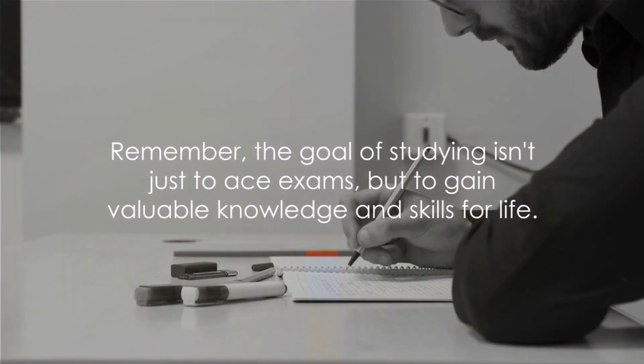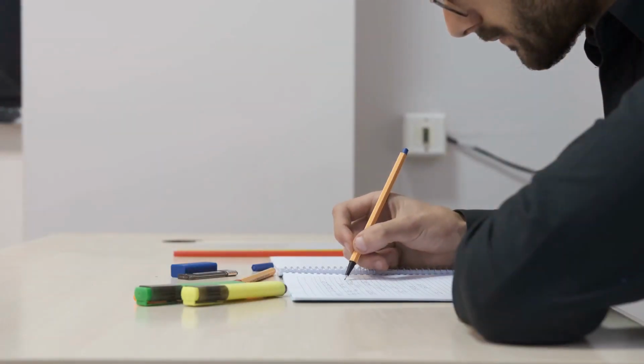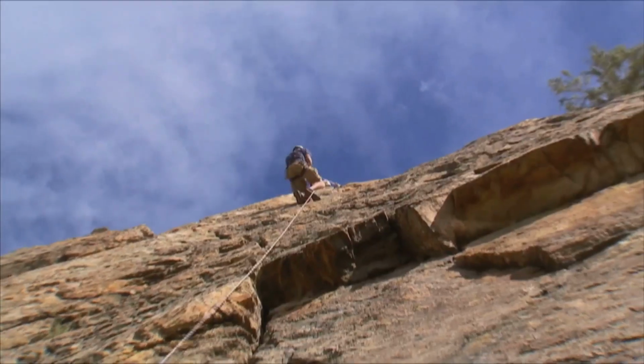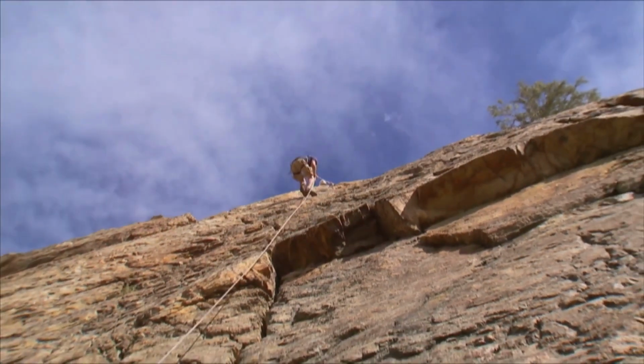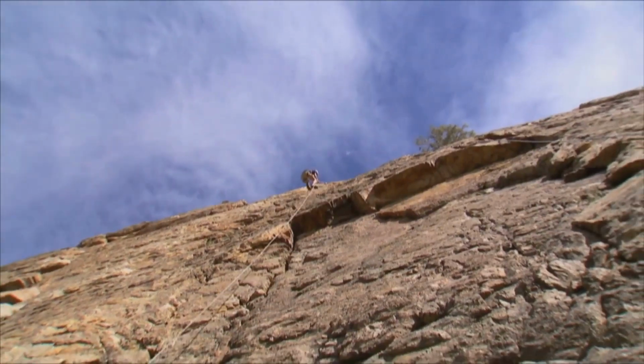Remember, the goal of studying isn't just to ace exams, but to gain knowledge and skills that will be valuable throughout life. So, climb that mountain with confidence, and you'll find that the view from the top is definitely worth the effort.